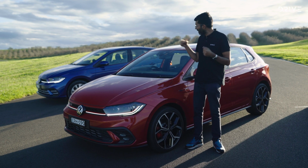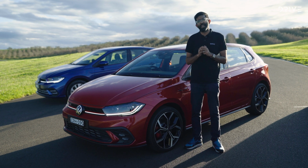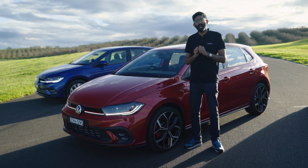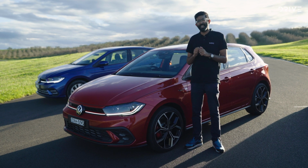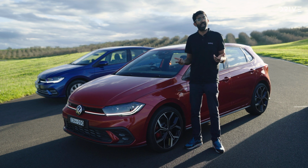If I had to pick a car, I'd go for that mid-level Polo Style over there. At around $35,000 drive away, it has the right balance of the right equipment and has those fantastic matrix LED headlights which will improve your safety at night time.